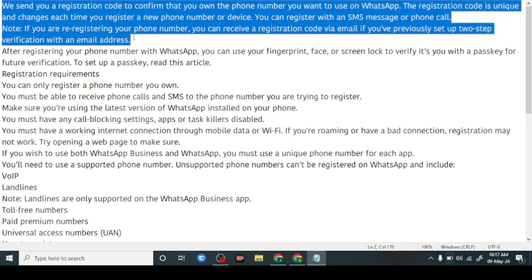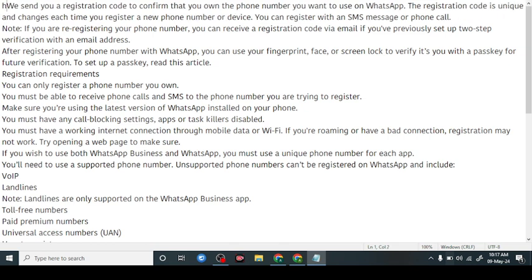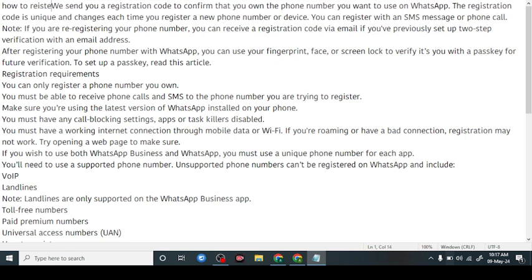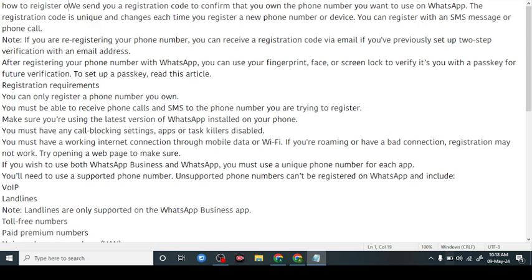So guys, in today's video we will talk about how to register on WhatsApp. Here I put the topic name: how to register on WhatsApp.